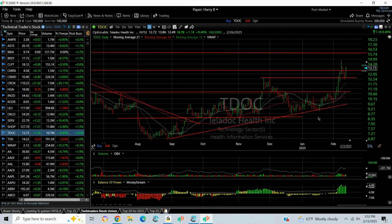TELADOC broke out here. We put a swing on it. Went vertical and then pulled back. Held the support level. Today reversed $1.18, 9.5%. I like this for a move to 16.